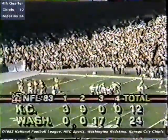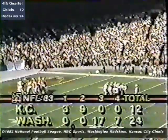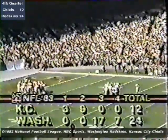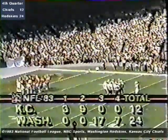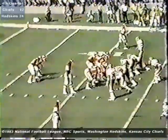Now, first half, Kansas City 12 unanswered points. Second half, Washington 24 unanswered points. And those 12 points that Kansas City had in the first half, a lot of them were almost touchdowns. They got the ball down there, they couldn't get it in, they had to settle for the field goal, and now it's costing them.